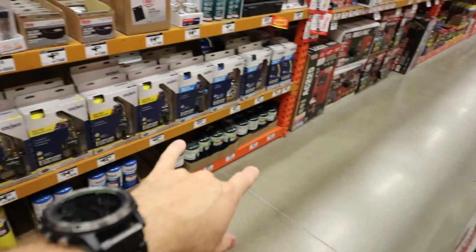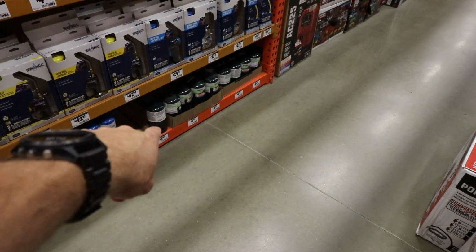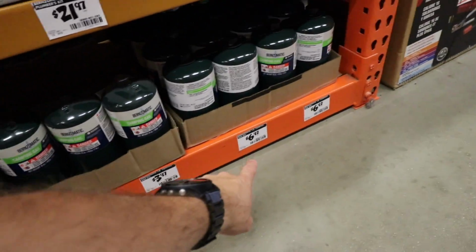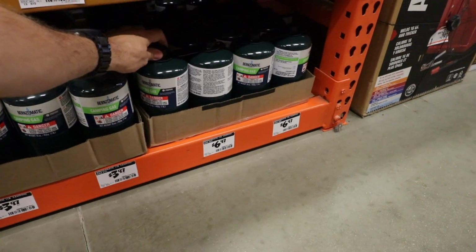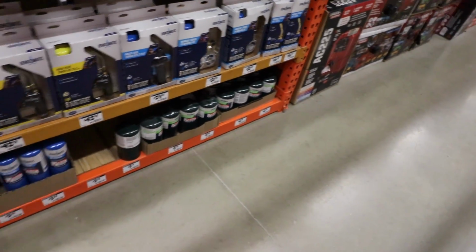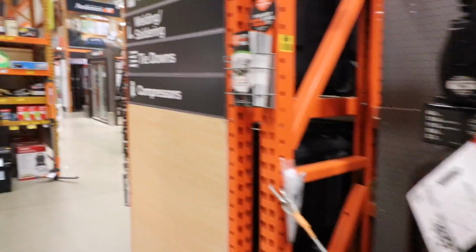Here's your Bernzomatic section, you guys. The camping gas. That's actually a really good price on camping gas right there. Wait, what? Why are these ones $6.97 and these ones are $3.97? Doesn't make sense. Oh, two-pack. Okay, so you get a two-pack for $6.97. I didn't see the little thing on the top. We'll take one. Well, let's look at their clearance section.